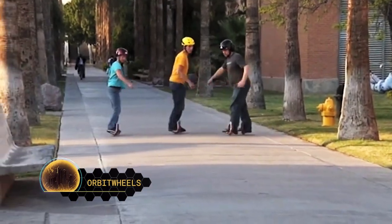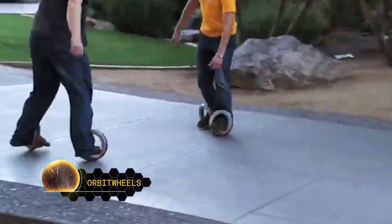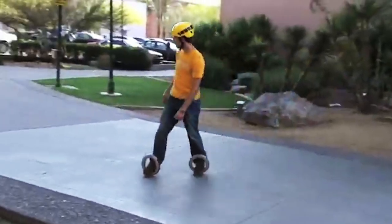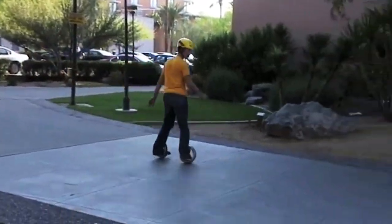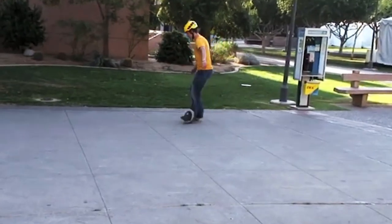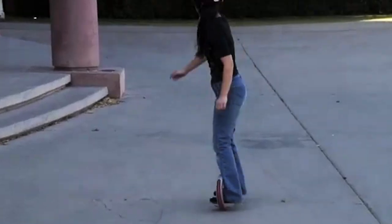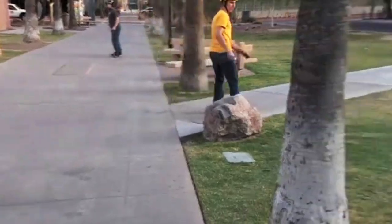Number 8. Orbitwheels. Orbitwheels are produced by the same company that makes Solowheel. They combine the greatest qualities of an inline skate and a skateboard, making them a hybrid of the two. Simply step into the hollow wheels that surround and revolve sideways around each of your feet to begin riding. Each foot travels independently in rhythmic wave action, allowing you to accelerate and turn in unexpected ways. It's fun and challenging to learn the Orbitwheel wave propulsion technique.